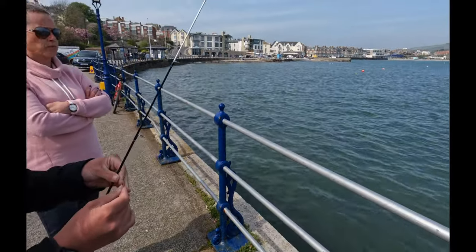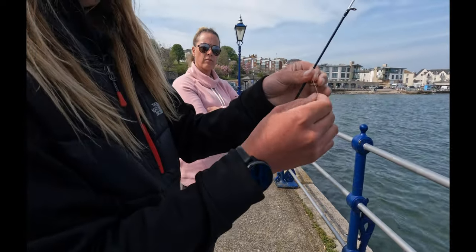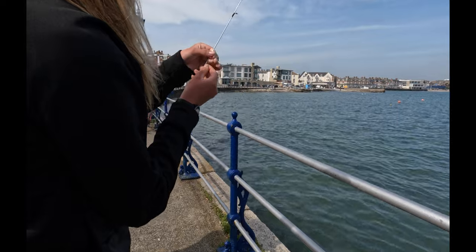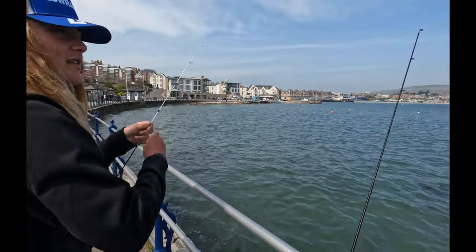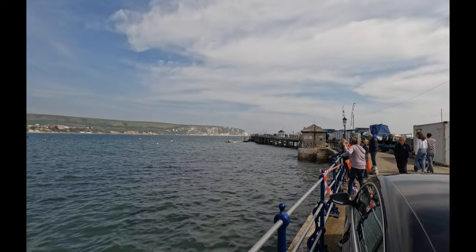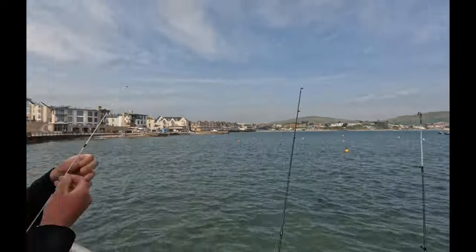And we are targeting Tompot Blennies and Wrasse. Yeah, Ballan Wrasse, Corkwing Wrasse, and all the other ones, don't we? It's quite busy down there. There's a lot of people crabbing, and I think there is an Easter egg hunt as well, isn't there?